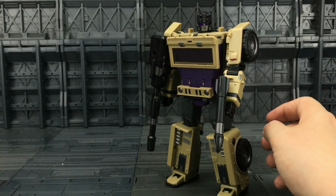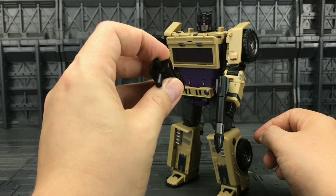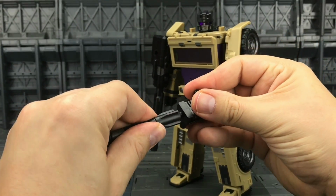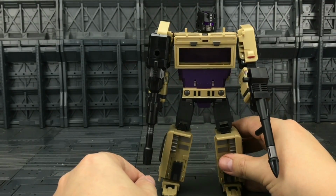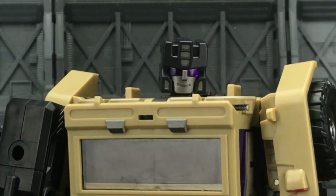Now we get this, and we get one of these as well, which allows us to put adapters in and chop and change. We can just pop this off, pop this on here, and now he has a large gun that he can pew pew people with. There you go. Swindle always looks so happy.